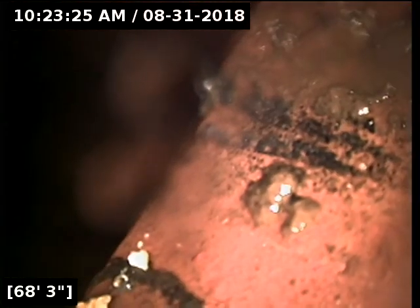I'll do it. Here we are at the city. The sewer pipe is about 70 feet from this front clean out. I'll pull back and show you what's going on.